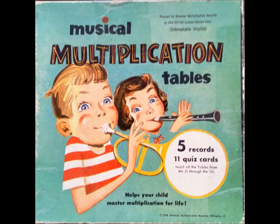Well, how did you do? The last 12 is the only one you didn't know before. 12 times 12 is 144. So play it and say it again and again, and you'll win the quiz in no time. And say, the very best way to become a star on all the tables from 2s to 12s is to play all your musical multiplication records a couple of times every day.